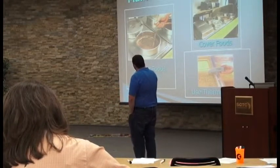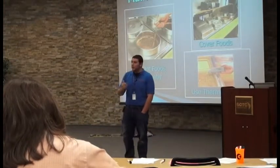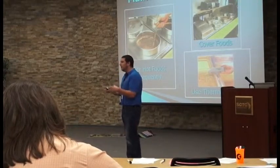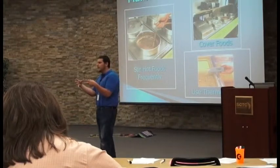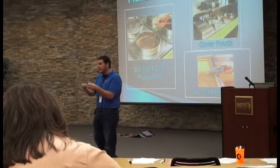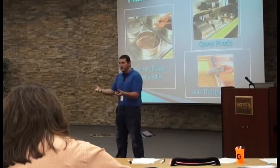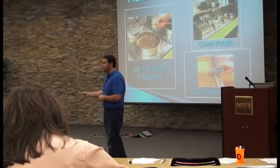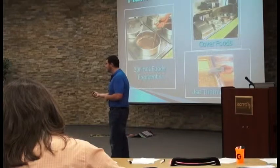So, just like ice, just like air, these things will only heat what they touch. So, if you put a big, dense pot of beans into a steam well, it's only going to heat the outside. It's not actually going to penetrate to the center, and the center is now in the temperature danger zone. So, you grab a big scoop of beans, give it to a kid, there's a chance that you just gave that kid food poisoning.